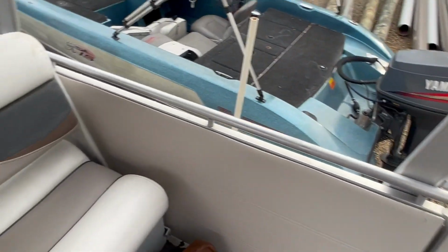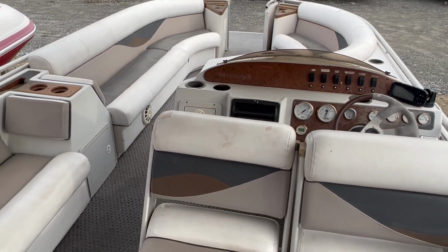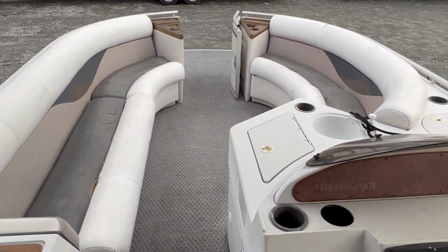Got the door there. It's a Harris 260 Royal Heritage from Carefree Boat Sales.